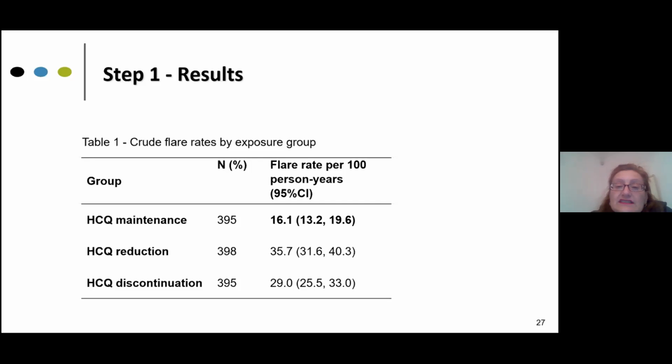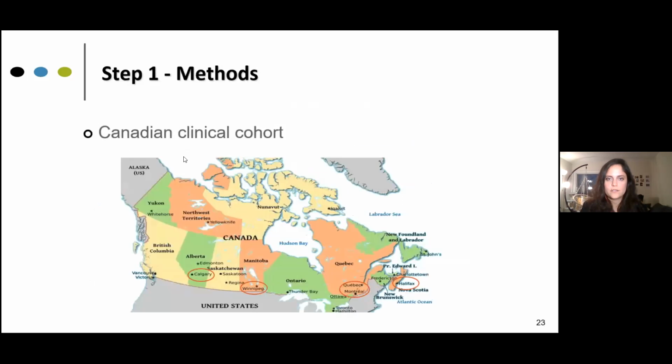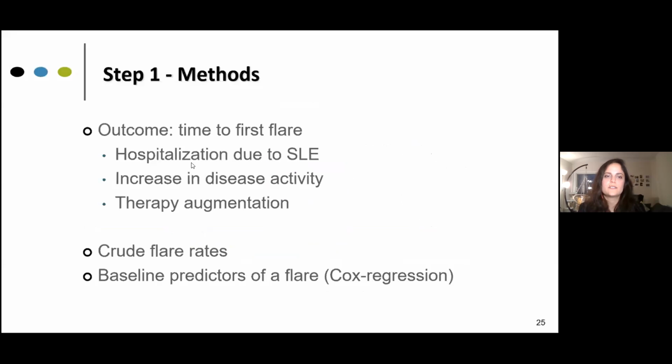So Susan Bartlett has some relevant questions here. One of her questions is the definition of a flare. So I'll let you answer that. You may want to go back to your methods slides. It's a composite outcome. We use the time to first flare. It could be hospitalization, increasing disease activity, or therapy augmentation. Those are strategies used in clinical trials as indicators of a flare. We also analyzed each of them separately, but hospitalization was very rare, and therapy augmentation was the most frequent outcome.